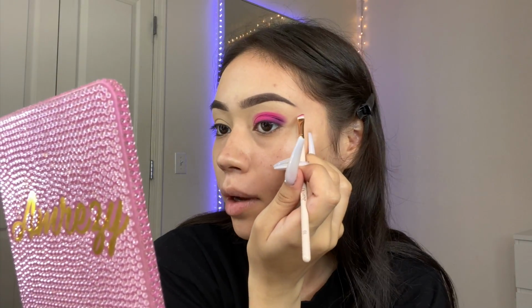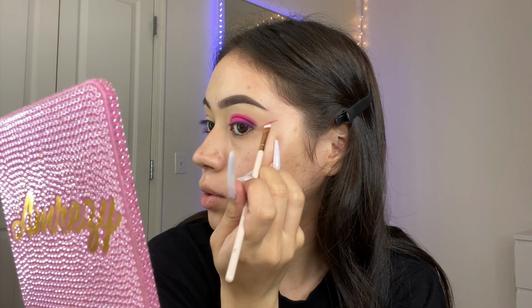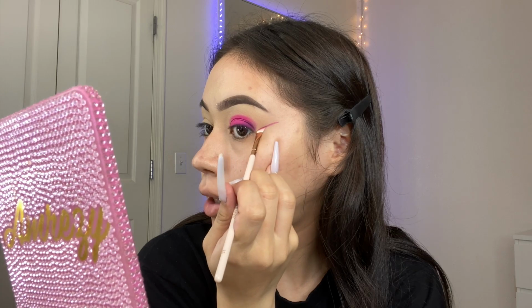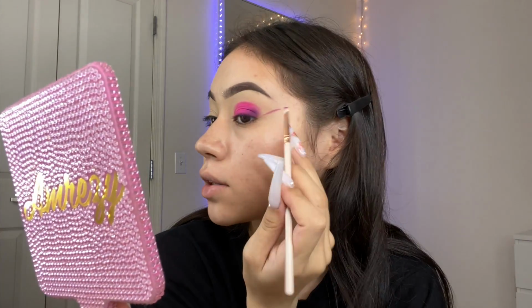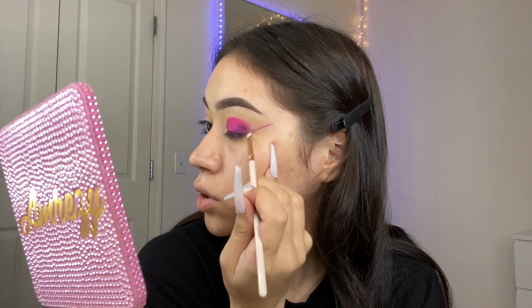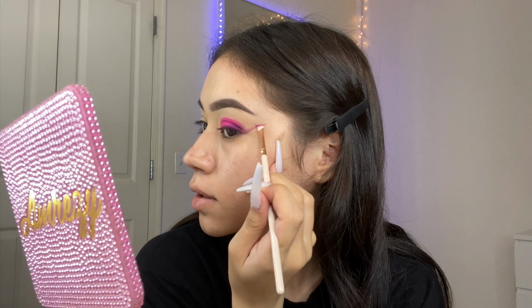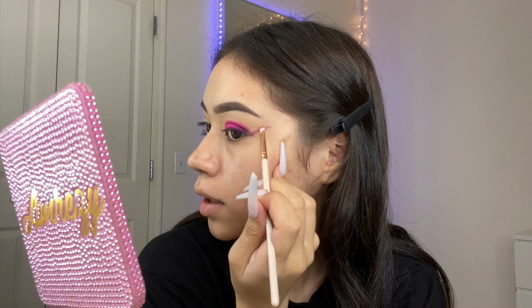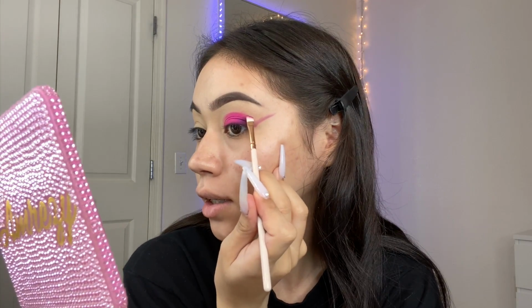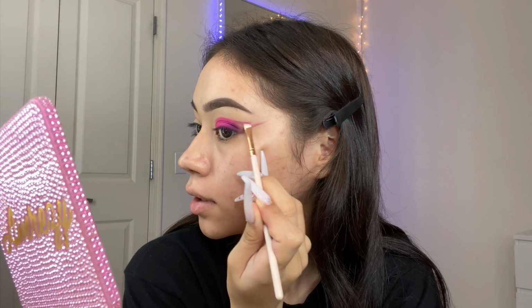But this one's going to come up to about, I want to say right here. And I'm just going to drag this down, trying to make it a clean line. I don't want to make this a super harsh line because it'll be hard to blend with the purple if I do, but I'm just trying to establish what shape I want and go ahead and blend out this line with the little angle brush as well. And then I'm going to connect this shape right here to that purple at the end.